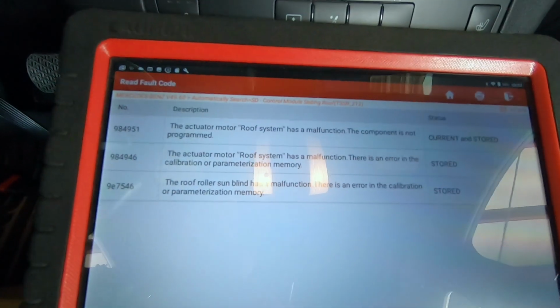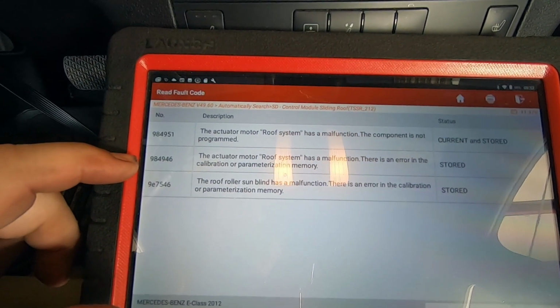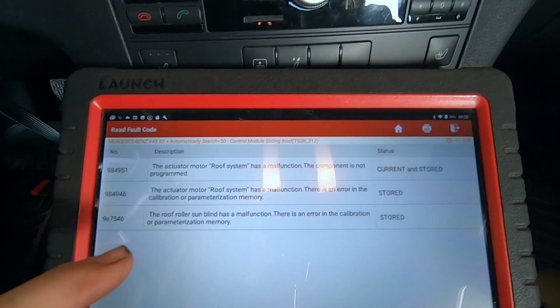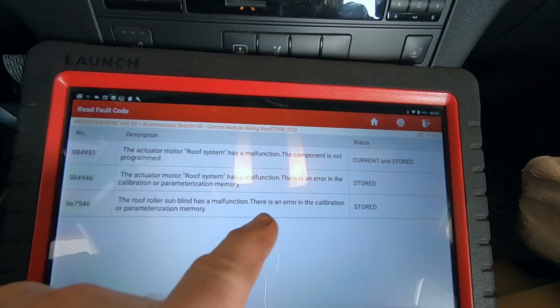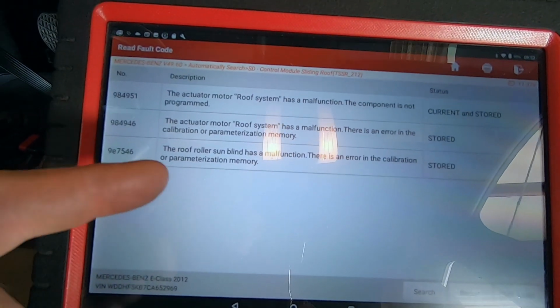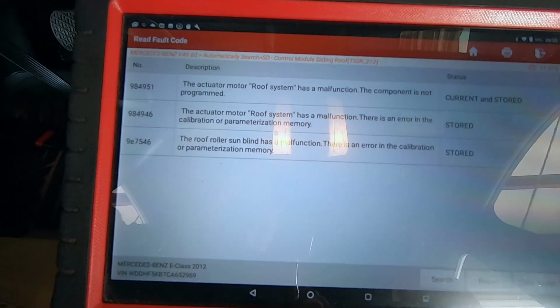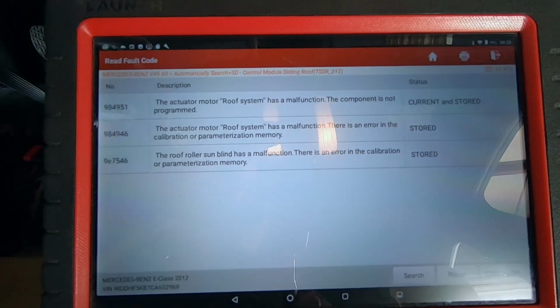All right. Pulled some codes out of the sunroof. We got a 984951, 984946, and a 9E7546, and the roller sunblind has a malfunction, which is why we're in here looking at it. There's an error in the calibration of the parameterization memory. So what I got to do is check my parameterization memory. Piece of cake, man.